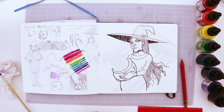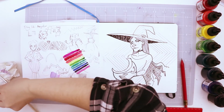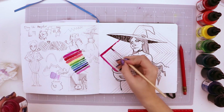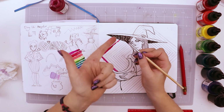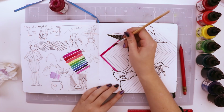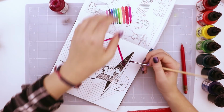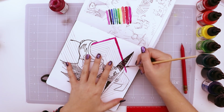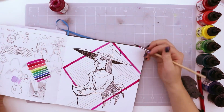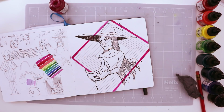Let's see if I can even draw a straight line. I'm a little concerned about that, to be honest. I'm already going outside the line. Like, I can get the top pretty straight because of the point, but the bottom is tricky. There's gonna be a lot of paper rotating. There we go. There's one color done, I think. Probably the best straight line I've ever done with a brush.